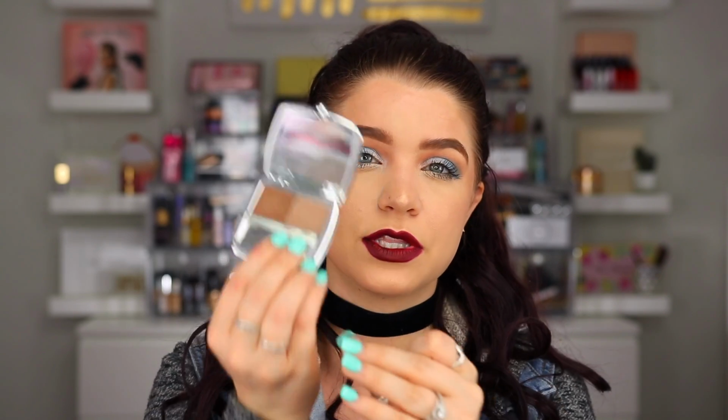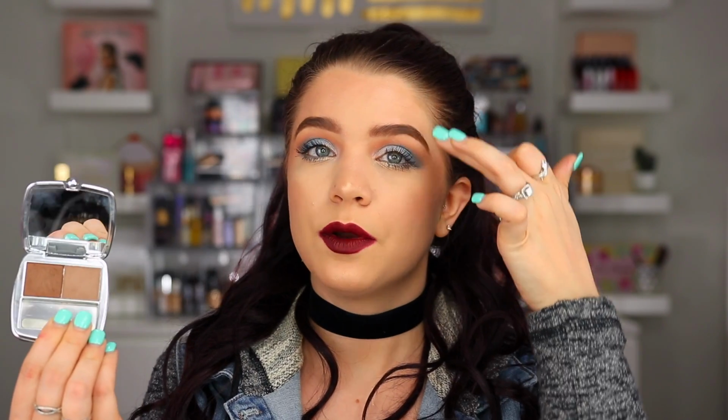What I did is I used the cream product all over my entire brow, and then I used the powder in the front of my brow, and I feel like it makes it look really natural. I think this is really easy to use, and you obviously get a ton of product in here. This is going to take me forever to go through, because you really don't need a lot of product when you're working with your brows with this.